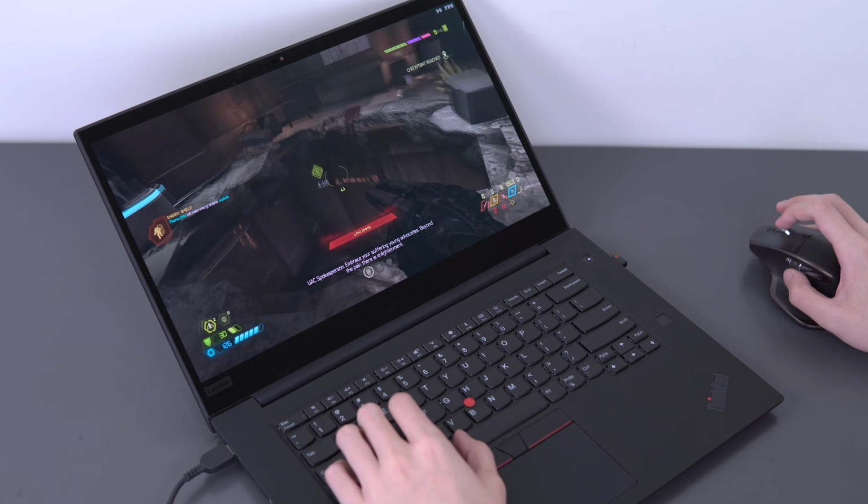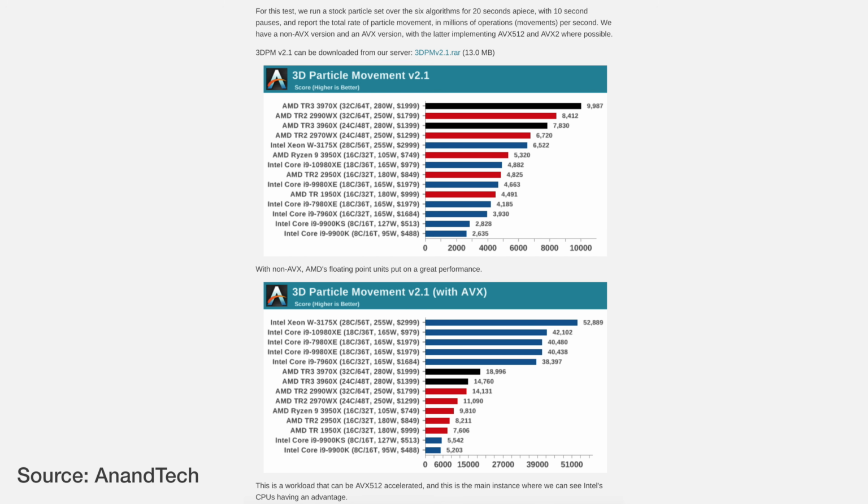in certain workloads. Just check out this graph, for example. AMD's 32-core Threadripper more than doubles Intel's 16-core CPU without AVX 512, but that 16-core CPU more than doubles the 32-core Threadripper once you run it with AVX 512.